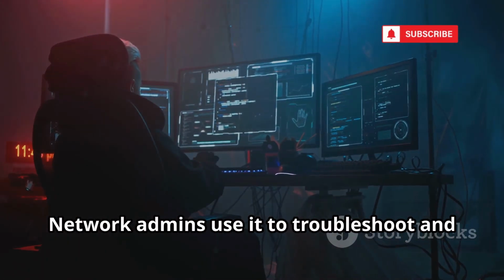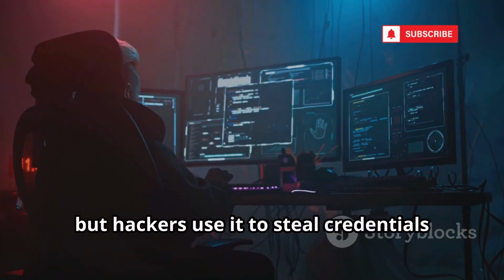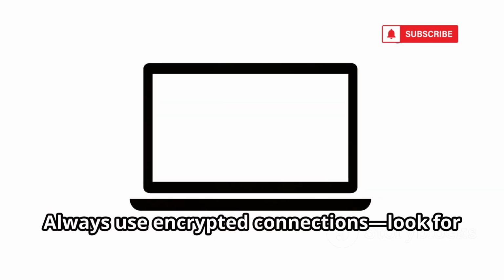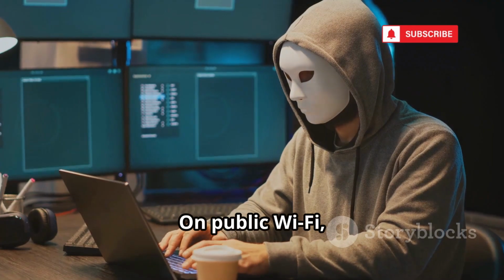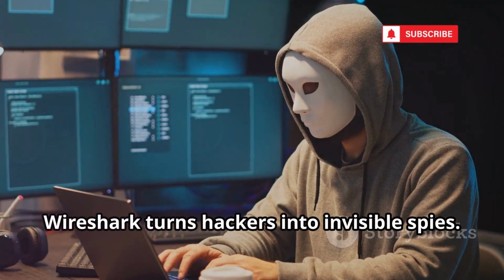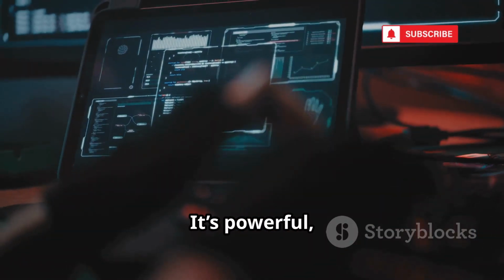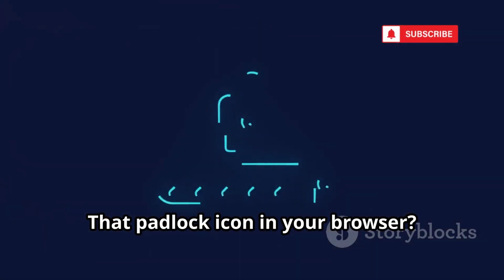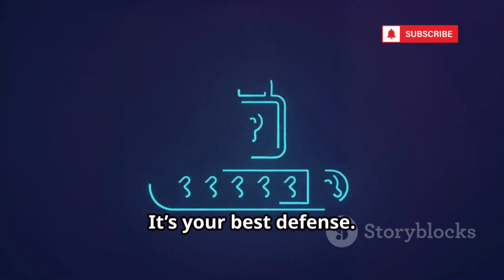Network admins use it to troubleshoot and analyze traffic, but hackers use it to steal credentials and spy. Always use encrypted connections. Look for HTTPS to protect yourself. On public Wi-Fi, Wireshark turns hackers into invisible spies. It's powerful, indispensable, and dangerous in the wrong hands. That padlock icon in your browser, it's your best defense.